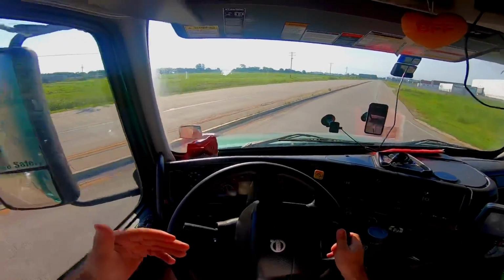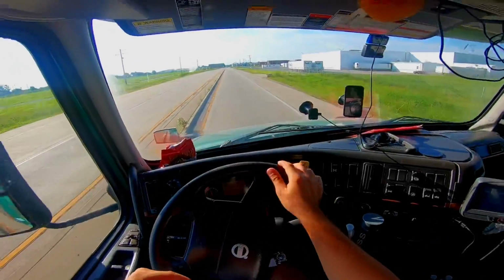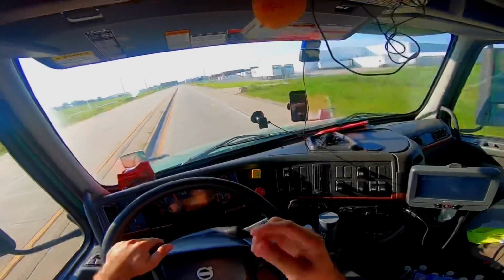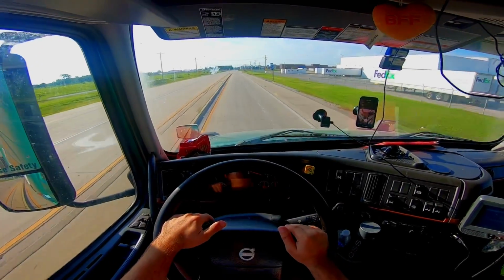As you can see, it's like building up. It's like shifting gears at over 15, which is weird to me. I'm empty. There we go, 5, 6.